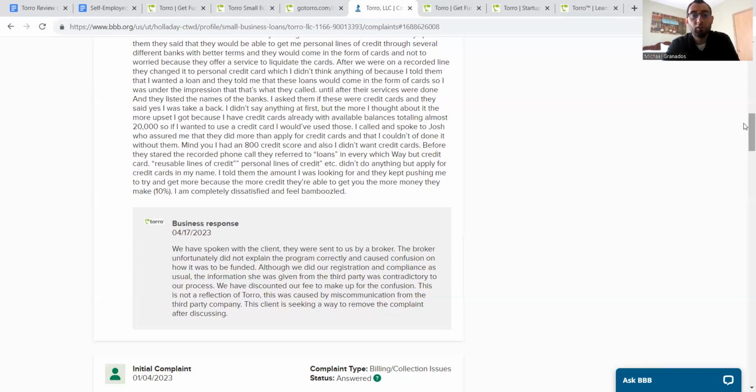I told them the amount that I was looking for, and they kept pushing me to try and get more, because the more credit they're able to get you, the more money they make, 10%. I'm completely dissatisfied and feel bamboozled. So for one, be cautious, depending on where you go to, but two, understand the expectations. But then three, when you see a 10%, there's usually a 9.9% when it's more of a done for you when you're getting credit cards.